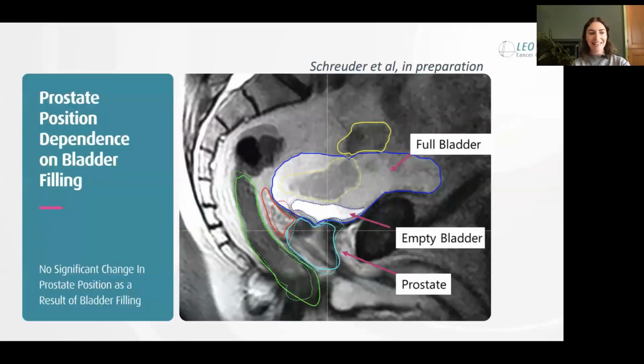For the prostate, at Leo, we've started to collect upright and supine MR scans for volunteers. And results from these indicate that the position of the prostate is largely independent of variable bladder filling upright, which again could lead to more accurate prostate radiotherapy.